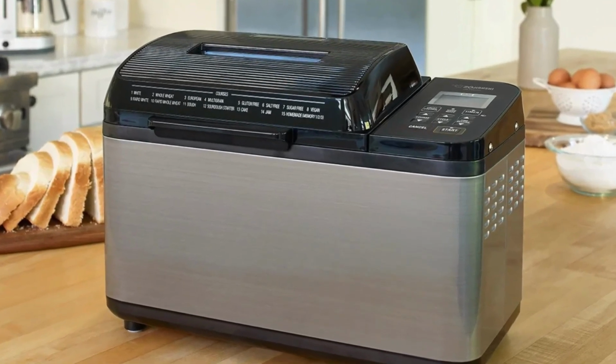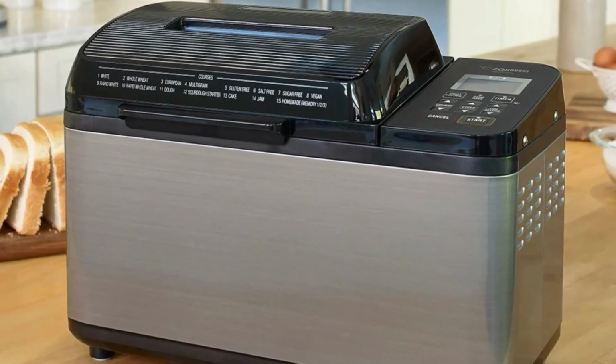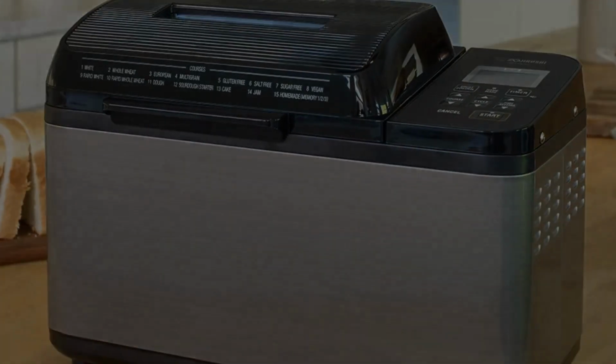You will have to make sure you've got room on your countertop and in your wallet for the somewhat large and pricey machine, but if you do, it's definitely worth the splurge.